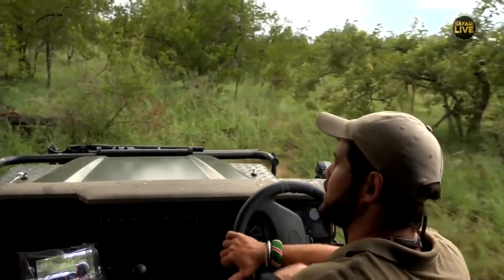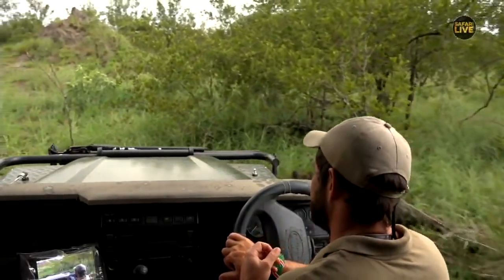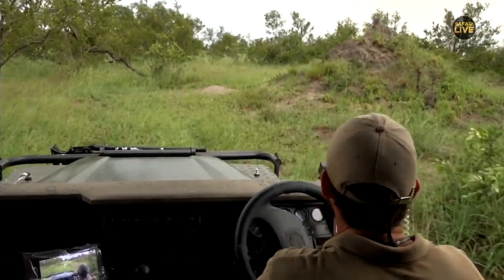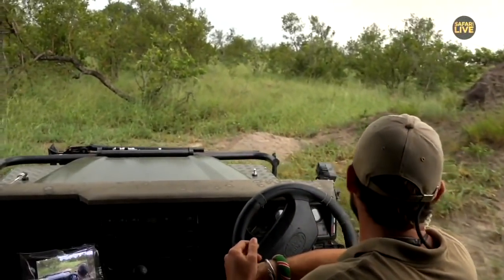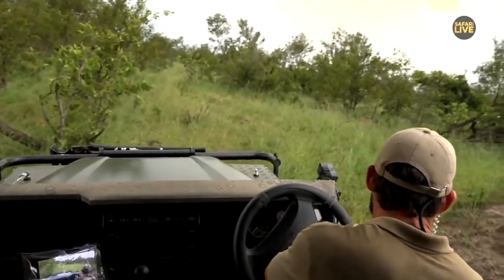Now Taylor's got quite a tricky job on her hands. It's going to be difficult to see any tracks unless the leopards walk through some muddy areas. But she is snooping about and I hope she gets lucky. Sounds like there might be another vehicle out there helping her search. So that's good news.